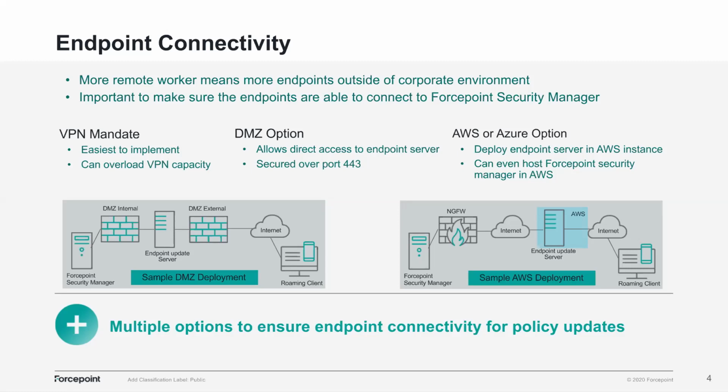Again, over port 443, it's going to be secured. There's certificate communication to make sure that not just anybody is going to be able to connect to it. And that's going to allow your endpoints to securely update. What this does is facilitate the changes of the world right now, with us all working remote, and make sure that everybody is still going to be secure.